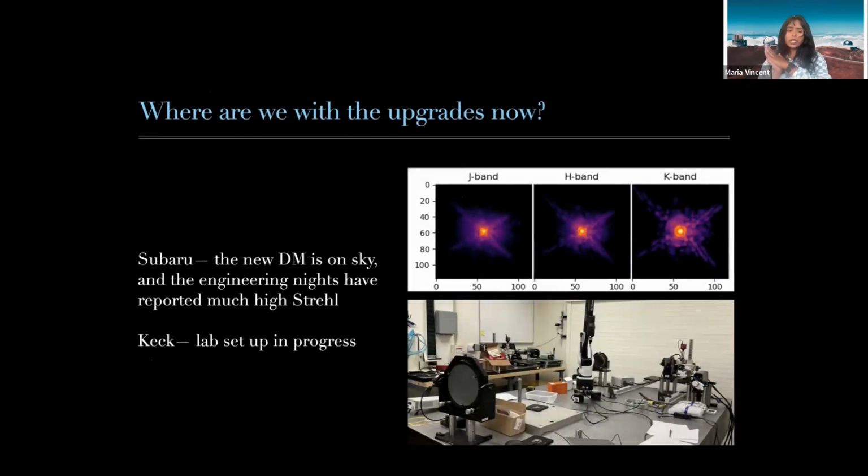And where are we with the upgrades right now? In the case of Subaru, the new DM is being tested on sky. It's been installed, and engineering group nights so far have reported much higher Strehl. And at Keck, the lab setup is in progress, and I will hopefully have nicer and newer images at a future talk once the deformable mirror arrives in November.